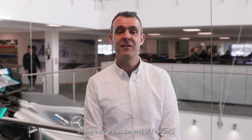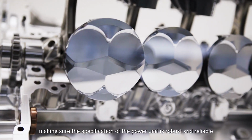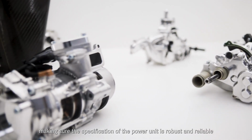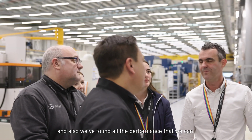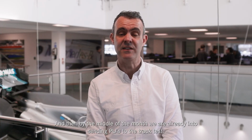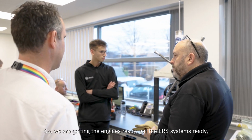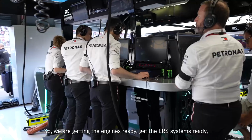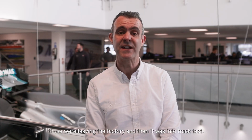So here we are at the end of February, looking back at a very, very busy month for us at HPP. We start February with lots of dyno running, making sure that the specification of the power unit is robust and reliable, and also we've got all the performance that we can. And then by the middle of the month, we're already into sending PUs to the track test. So get the engines ready, get the air systems ready, get the batteries ready, and get those off by about the middle of February. Those were leaving the factory.